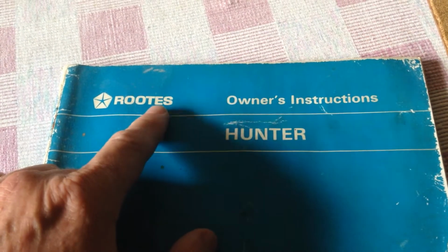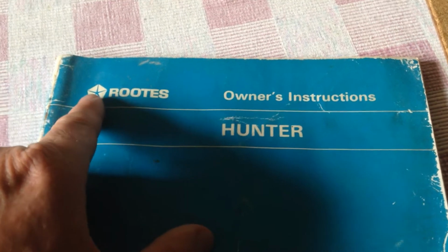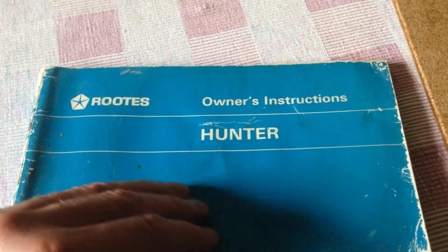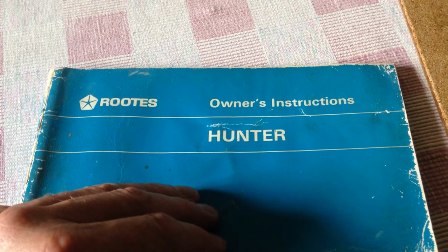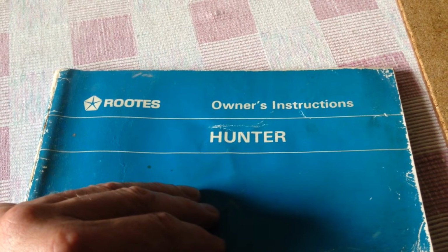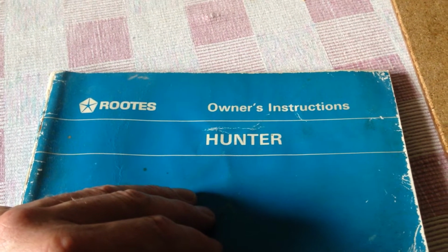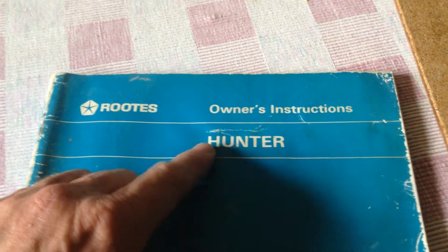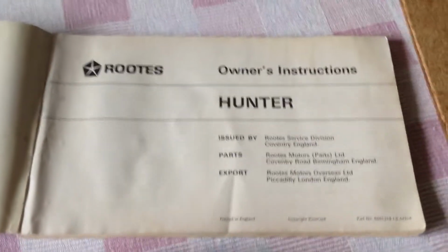Roots was, I think, the company that owned Chrysler, or whoever took over from Hillman. There were a lot of takeovers back in the day in Britain. British Leyland took over Austin Morris, all those sorts of things. They became British Leyland, and I think Roots were another of these big conglomerates, although don't quote me on that. I make a lot of stuff up in my head, I'll tell you now.